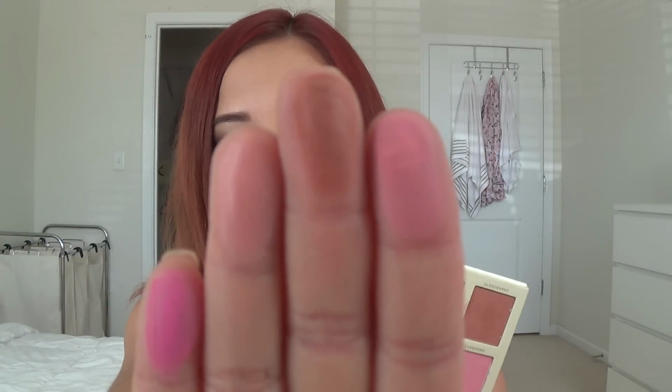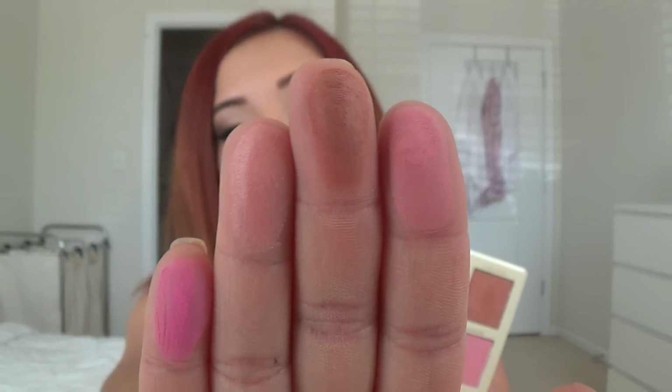Now I can't remember which ones I already swatched. There we go. Oh my goodness, they're so beautiful, and I cannot wait to test them out. You guys know I have a blush addiction. It's right after my lip product addiction, and I'm really excited to give those a shot.